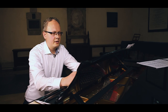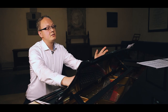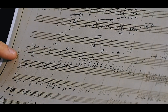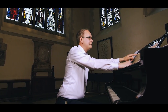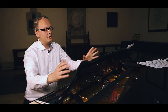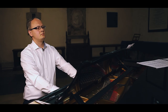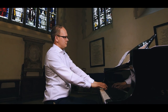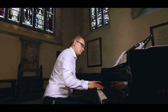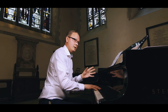If you look at the moment that Beleza summons the spirit of the ancient kings of Assyria, you can see that Liszt changes the meter from 3-4 to common time. And he writes above the score, you can just see, zwei Takte in einem. So two bars are to be conflated into one. This means that the written music changes from something like this to something a little bit more like this.